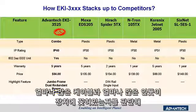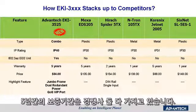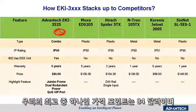This is the only unit that employs the 802.3az EEE rating, which means that it conserves and consumes less power depending on how many cables and how many inputs you plug into the device. The warranty is 5 years, which a couple other competitors have as well. Our price point is one of the best, though, at $84 list price.